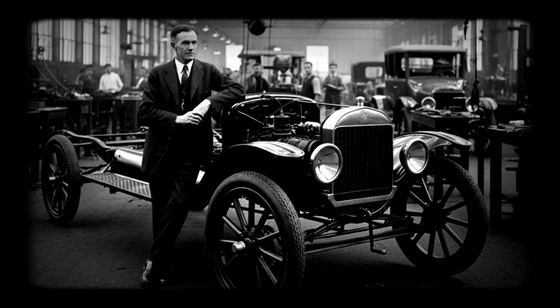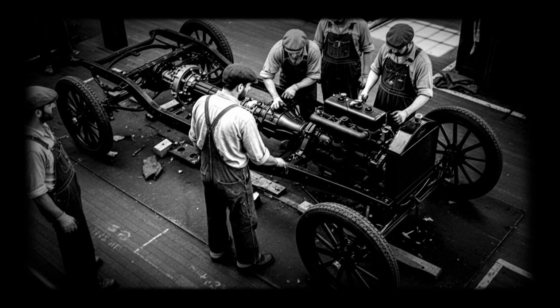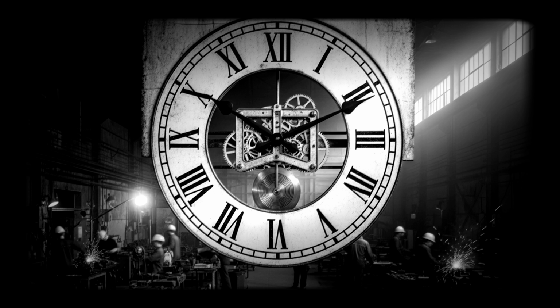That changed when Henry Ford introduced the Model T in October 1908. Ford's vision was radical: build a car so affordable and durable that the average working family could own one. He didn't want to make cars for elites, he wanted to put the world on wheels.